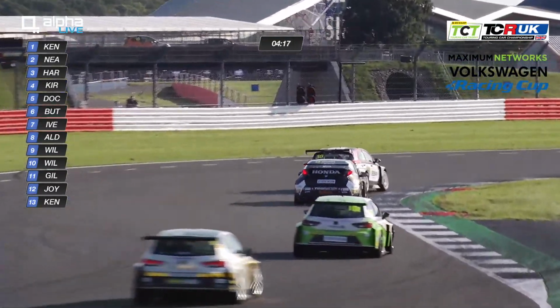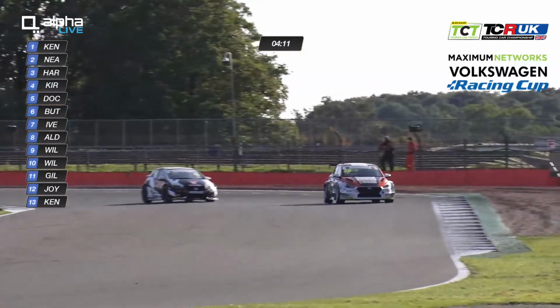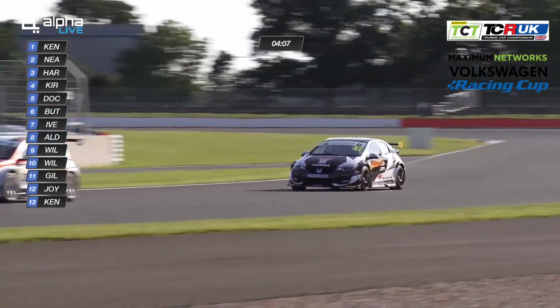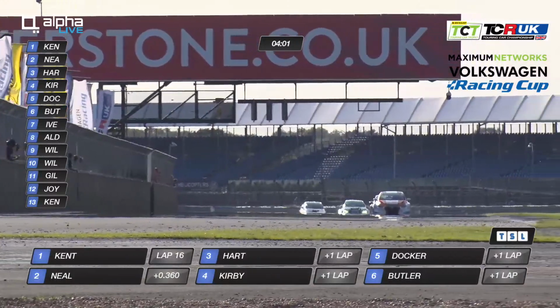Slightly different in terms of the TCR cars compared to the NGTC machine, and it does seem a lot lower to the ground, but I think that's more of a visual thing from the Hyundai, because it's quite a tall car in comparison. The Civic's quite sort of low and sleek. It's a great shape. I certainly prefer it over the newer one, let me say that.